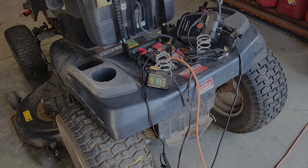So we're wrapping this project up. That's going to wrap up this week's Procrastination Garage. Hope you guys enjoyed the video. So what did we get done? Well, we got the Troy Bilt mower back to operational status, and we're going to try mowing with it soon. That's a big plus. Also got my garden, in quotes, garden, looking good and planted and everything. And we worked around the yard a little bit.